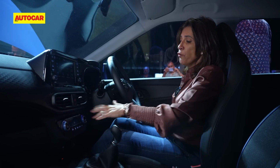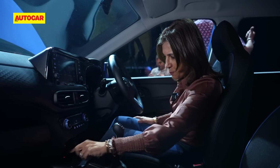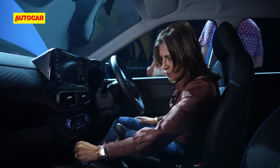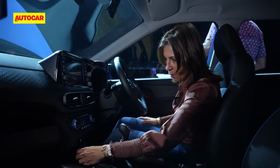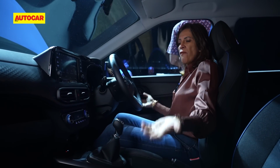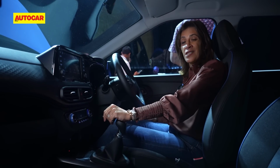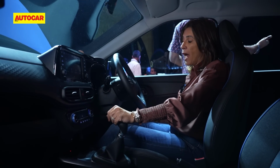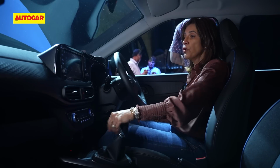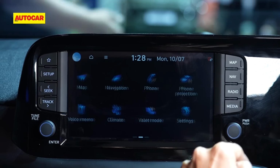Now, to keep you cool, you have automatic climate control in this car. Below that, we see a USB-C and a USB, as well as a 12-volt charging port. Over here, we have a cigarette lighter at the moment. And you have a whole host of other features, as you've seen. The infotainment system can be connected to Apple CarPlay and Android Auto. You also have Alexa Home to Car connectivity, and you have the Blue Link connected app as well.